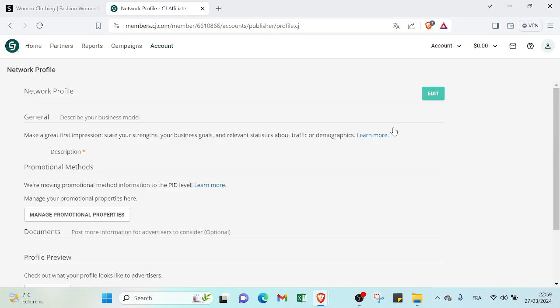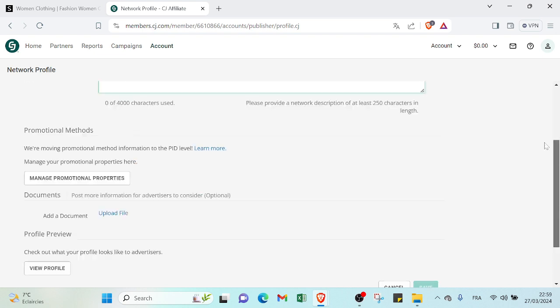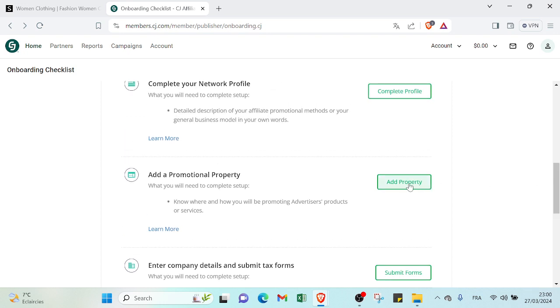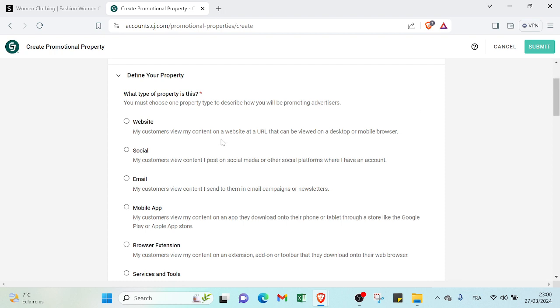Here you will add a description by clicking here, edit, and then you will tell the potential advertiser why they should consider your website for their program, and then you will click here to save the template for your user information. After completing your profile, then you will add your property. All you have to do is click here, create a property, and then you will answer these questions.